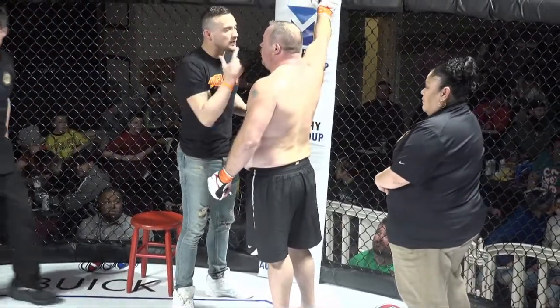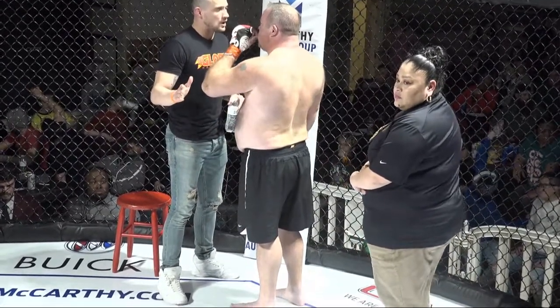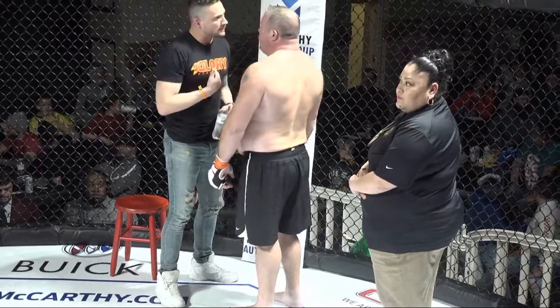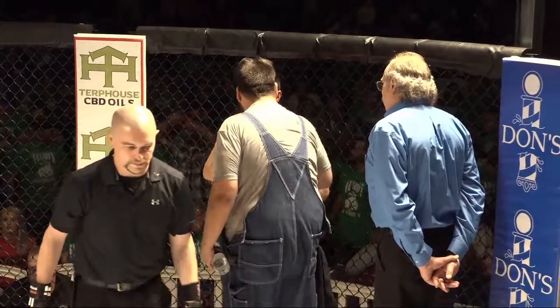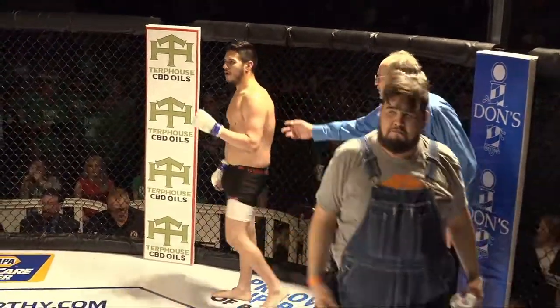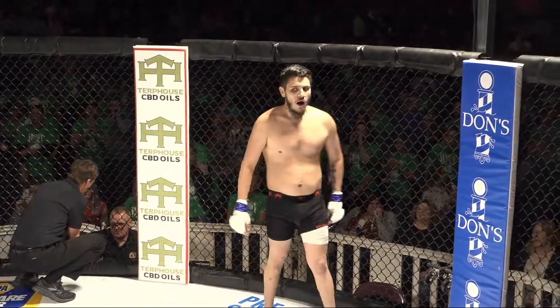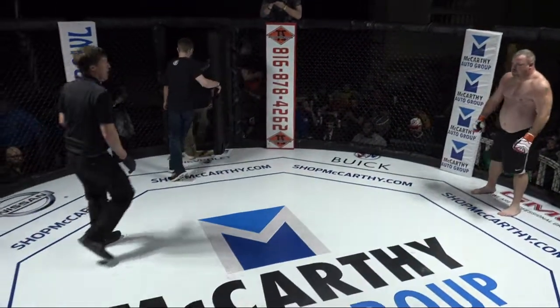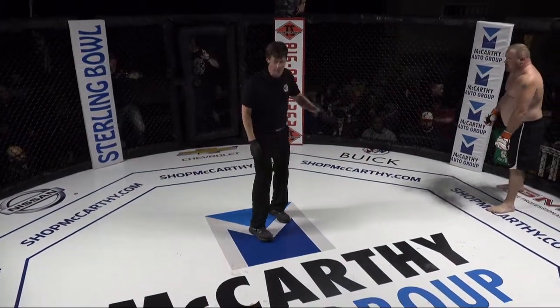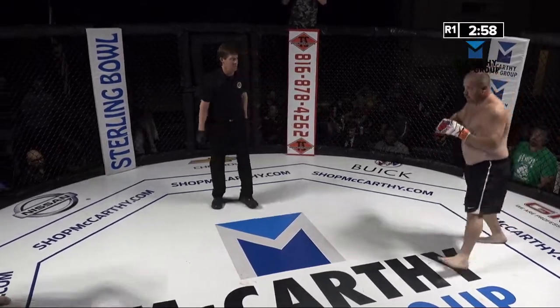You see James Krause giving instructions to Brian Woody there. Wood's doing the right thing, but Wood has to be careful coming out with his hands down. Yeah, these guys are both throwing haymakers on the feet. Woody's going to want to close the distance, get this fight down to the ground again so he can start raining haymakers. Rey Martinez wants to keep it on the feet and try to land those strikes.